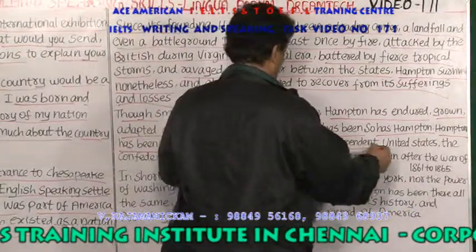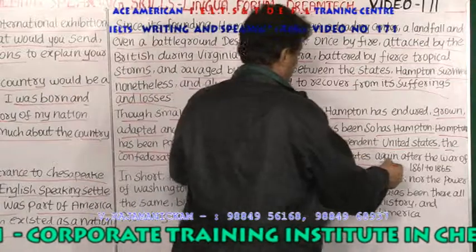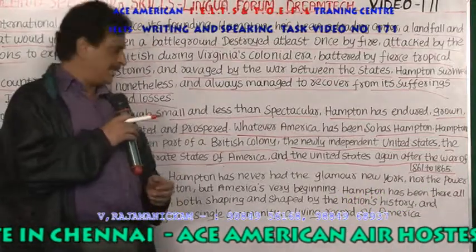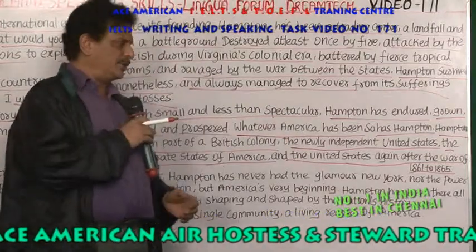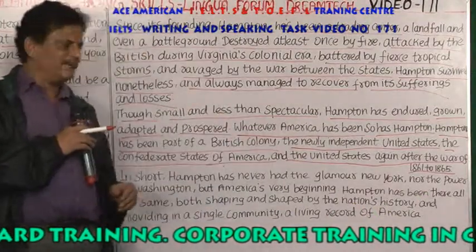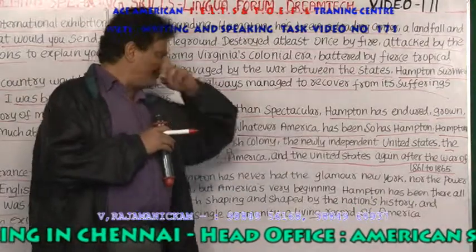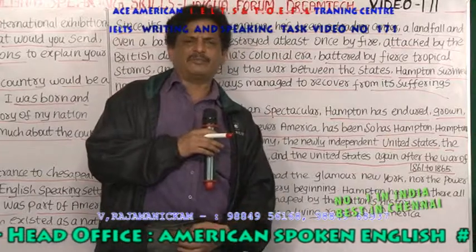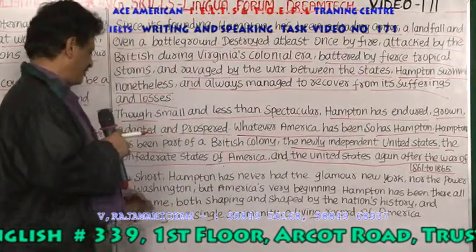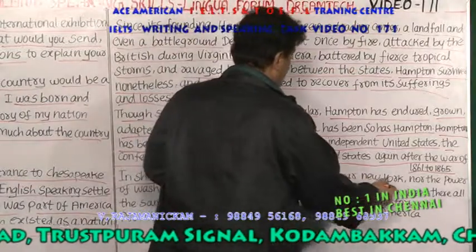The newly independent United States, the Confederate States of America, and the United States again after the war of 1861 to 1865. So Hampton was a part of the British colony, and it is a part of the independent United States after the United States became independent. Confederate States of America, 50 states are there. So Hampton went into Virginia, and it also belonged to the state. And the United States again after the war of 1861 and 1865. There was a war between North and South. So after that, once again it went to the United States of America. See the history. A lot of history is there, isn't it, about Hampton. So in short, he says about Hampton, Hampton has never had the glamour of New York.